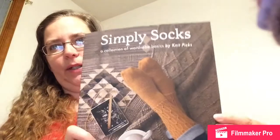Okay, so I did stick true to my no more buying yarn until after Christmas. And my mom and my husband came through with some great yarny gifts. So I'm going to show those. My husband had a little help from one of my daughters, but still, he did good. All right. My mom got me this awesome book. Thank you so much, Mom.